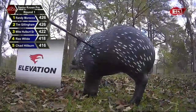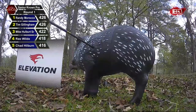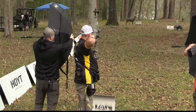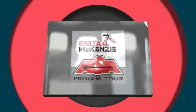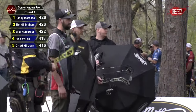Gillingham shooting that new Matthews Title 40, a bow that is unobtainium at this point. It's a unicorn, the only one in existence as we know it. There's your leader. It's quite windy. It is definitely blowing around. See right there, Randy hit 20 of those little circles and missed the whole 10 ring, and I believe that's solely because of the wind blowing from left to right.